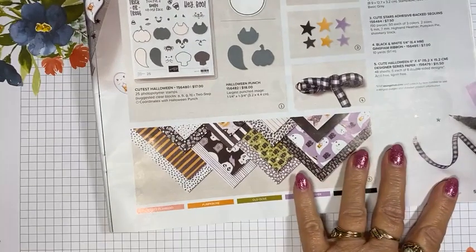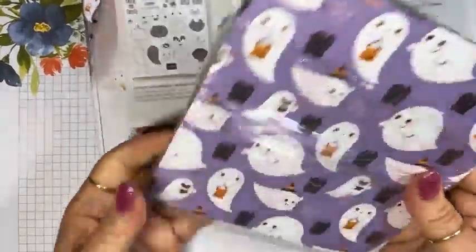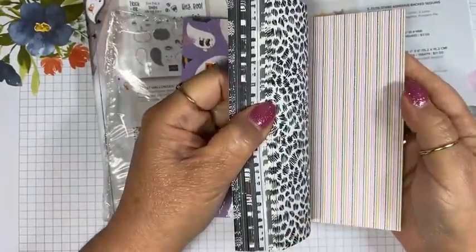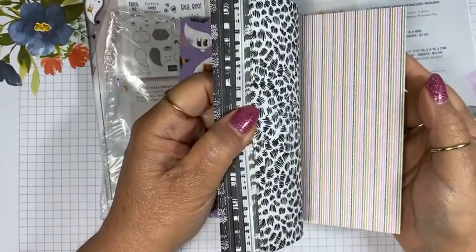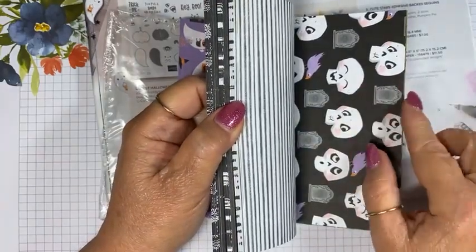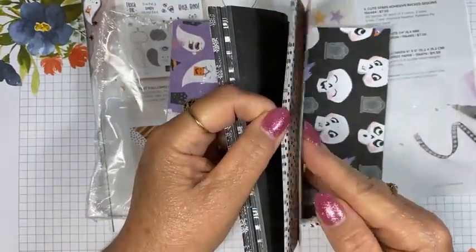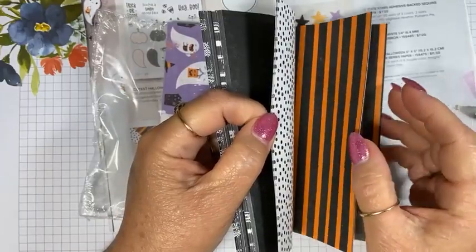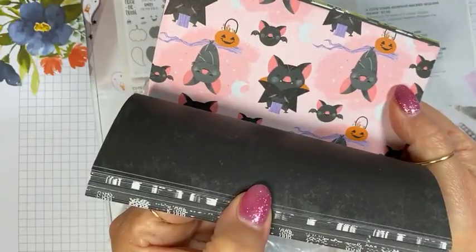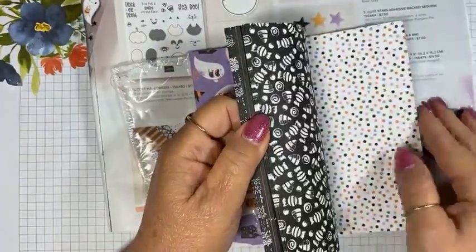And what else? We've got the papers. So here are the papers, and they're 6 by 6. I'm just going to flip through. The back side's got black and white designs and colored designs on the other side. Aren't those cute? So this is a real cutesy Halloween, there's nothing scary about it, really. It's just, I love that paper. I think that is just adorable, and I love the pink and the lavender.